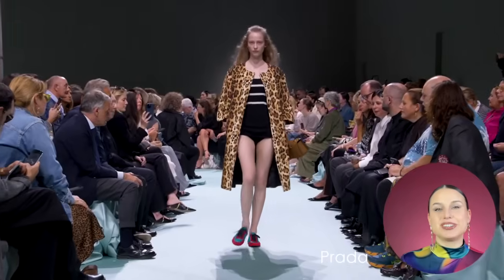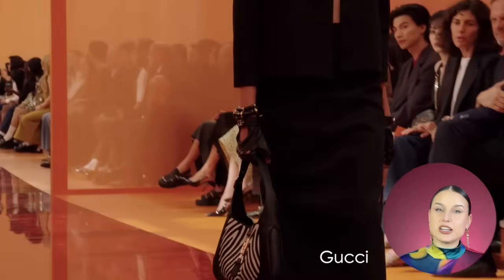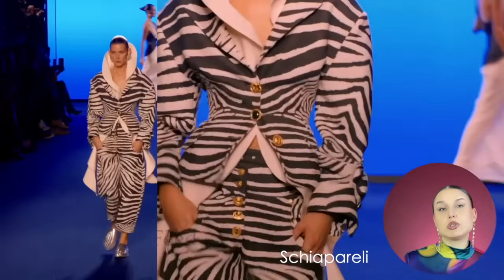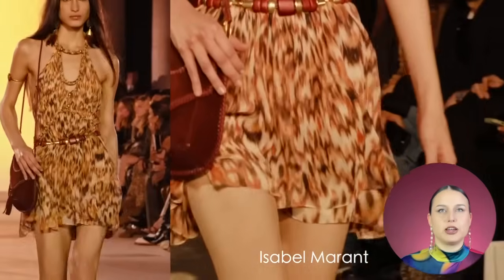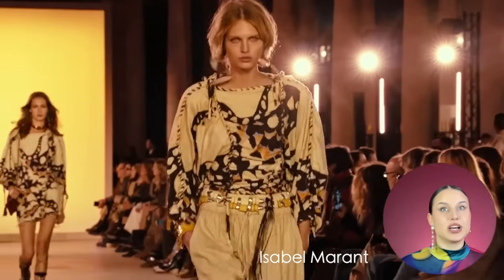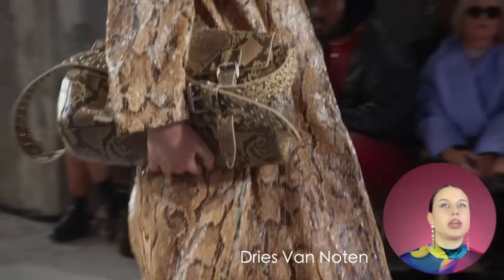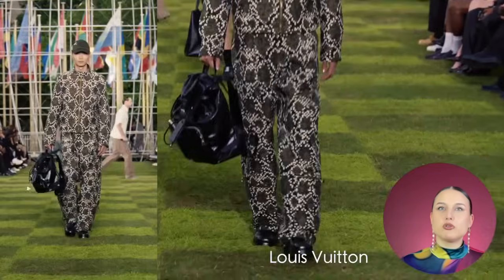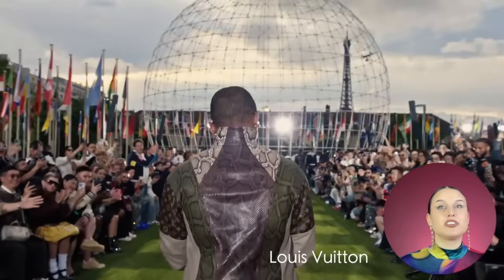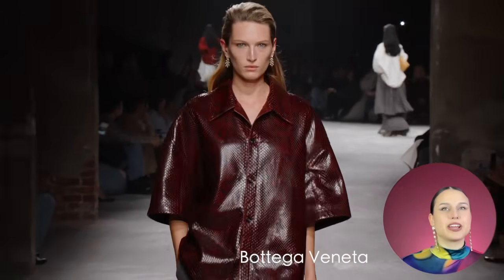All right, next one up, not far away, is the animal print. And we had so much of leopard print, but now it's not on the forefront of major shows, but we do see a lot of zebra print. Isabel Marant had kind of like, I think those are butterfly wings, but I could be mistaken once again. We see Dries Van Noten going more in that reptile print. They had lots of bags like that and garments as well. Louis Vuitton kind of having those reptiles, but in those pixelated versions. Bottega Veneta, again with the snakeskin, and Jil Sander with just a little bag.